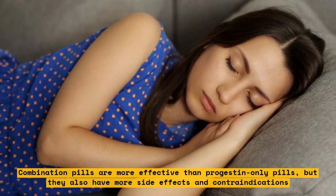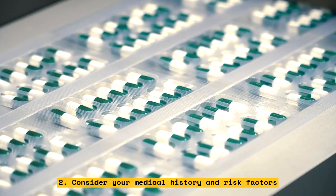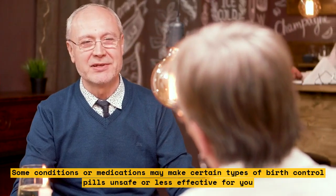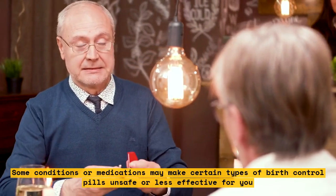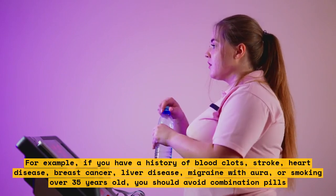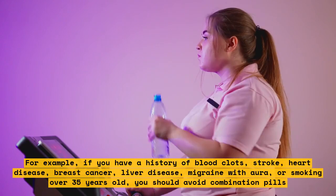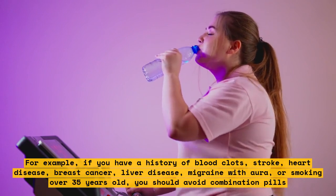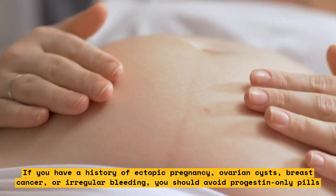2. Consider your medical history and risk factors. Some conditions or medications may make certain types of birth control pills unsafe or less effective for you. For example, if you have a history of blood clots, stroke, heart disease, breast cancer, liver disease, migraine with aura, or smoking over 35 years old, you should avoid combination pills. If you have a history of ectopic pregnancy, ovarian cysts, breast cancer, or irregular bleeding, you should avoid progestin-only pills.